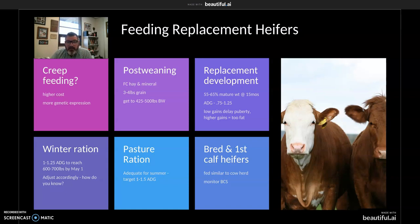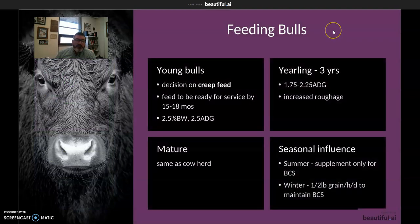Winter rations, again, we've got to bump up that average daily gain rate because we've got to support them through the colder months. Adjust accordingly. How do you know? Body condition score. That tells you a lot. So then they're probably going to need some additional energy. Pasture rations, again, targeting that 1 pound average daily gain, somewhere in that range. And then from breeding, from bred heifers through first calf heifers, you're going to feed them basically just like the cow herd and monitor body condition score.